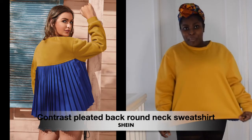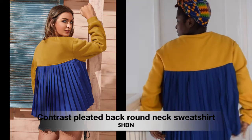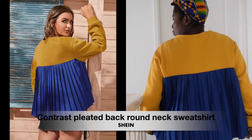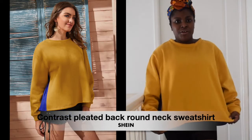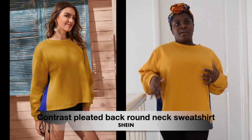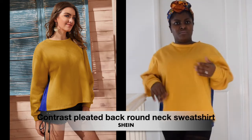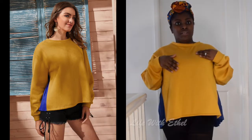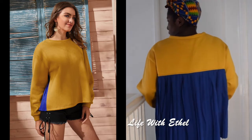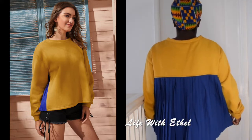Right, so the next top is from SHEIN. As you can see, this is how it looks. At the back, you have this lined, soft material in a blue color, so it has two sides. On the first side, it shows a winter pad, and this part is very warm and very soft at the same time. It's very cozy. And at the back, it's more like summer wear.